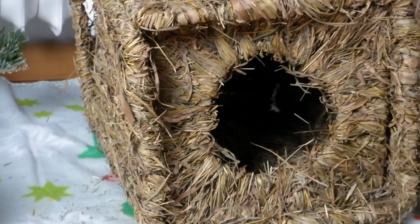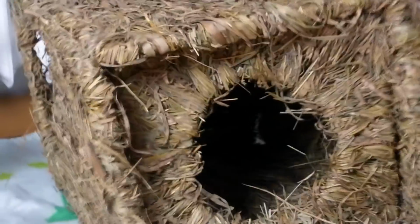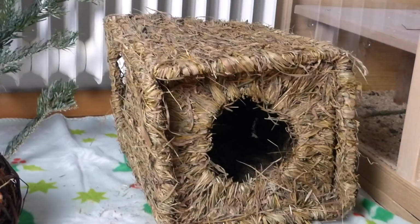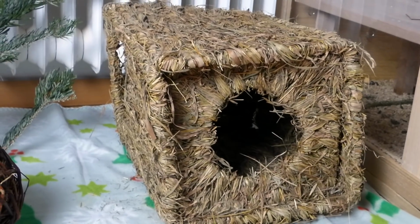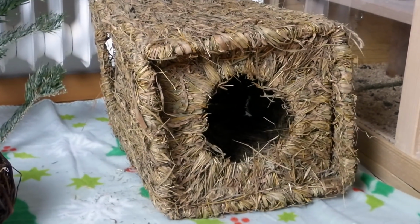Also going to get this huge Heidi house. It has two entrances. Here's one and there's one, and I accidentally bought this size. I didn't think it would be that big. I kind of got a little shock when I opened the package. I thought it would be way smaller, but I'm sure the guinea pigs are going to enjoy it.